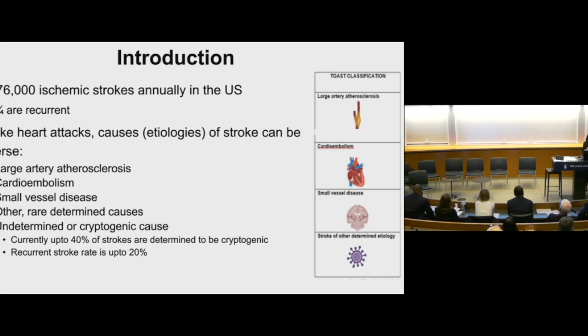There are many different causes or etiologies of stroke. Up to 40% of strokes are considered to be cryptogenic, which means no cause is identified after evaluation. The rate of these patients having another stroke is as high as 20%, nearly twofold times higher than in patients with a known cause of stroke.